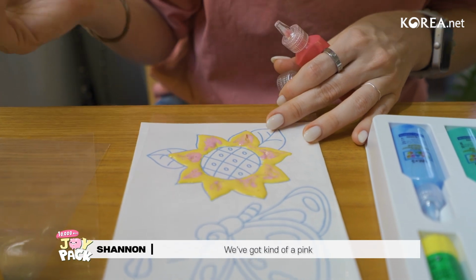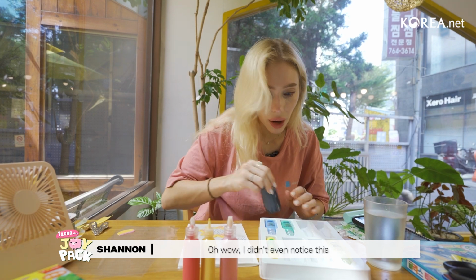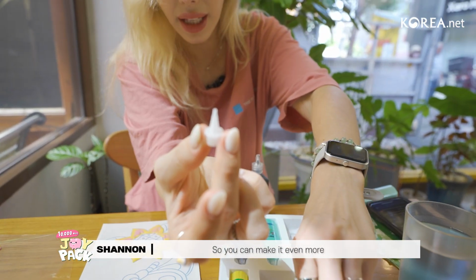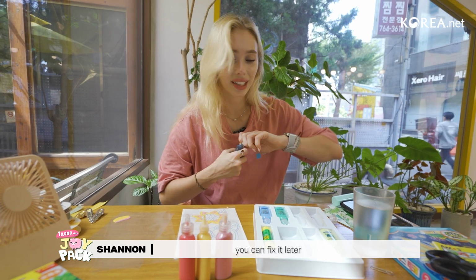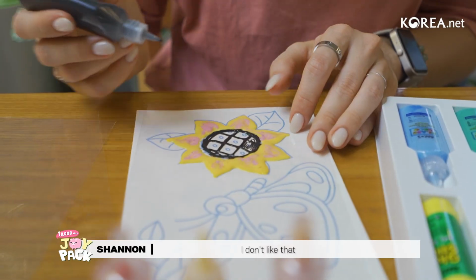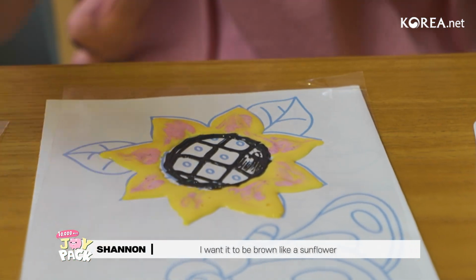All right, so good enough. We've got kind of a pink and yellow situation. Oh, wow, I didn't even notice this. Look, we've got extra tips, so you can make it an even more fine-tipped point. Or if you do what I just did and mix all the colors together when you're not supposed to, you can fix it later. I don't like the black. It feels too harsh. I want it to be brown, like a sunflower.